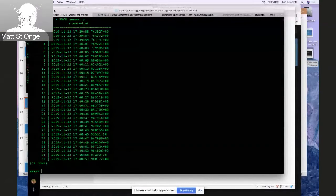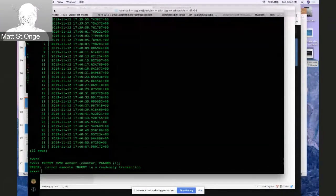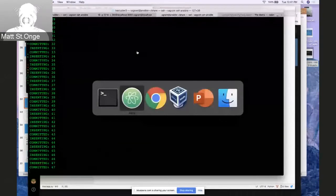And just to show there really is nothing up my sleeve, I'm going to run that same command. Try to corrupt it. Nope, cannot execute INSERT in a read-only transaction. That's typically the message you get from a Postgres replica. So everything's good. We're inserting our data.